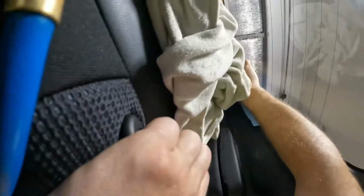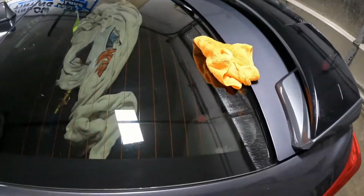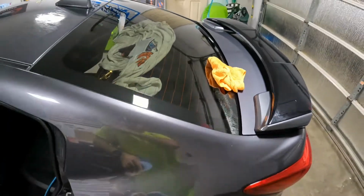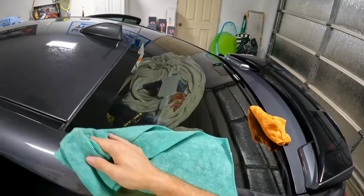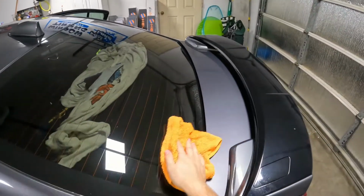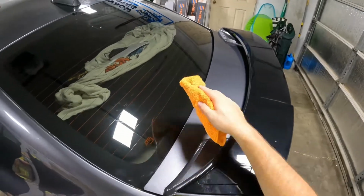So we got what, like the fifth defroster up. Let's see if we can see. Yeah, we can see it right here. So hard card and shop towel, and it's gone. So we got some little microfiber bits on the glass. I don't know if that even shows up on the camera, but a little bit of dust from the microfibers, no big deal.